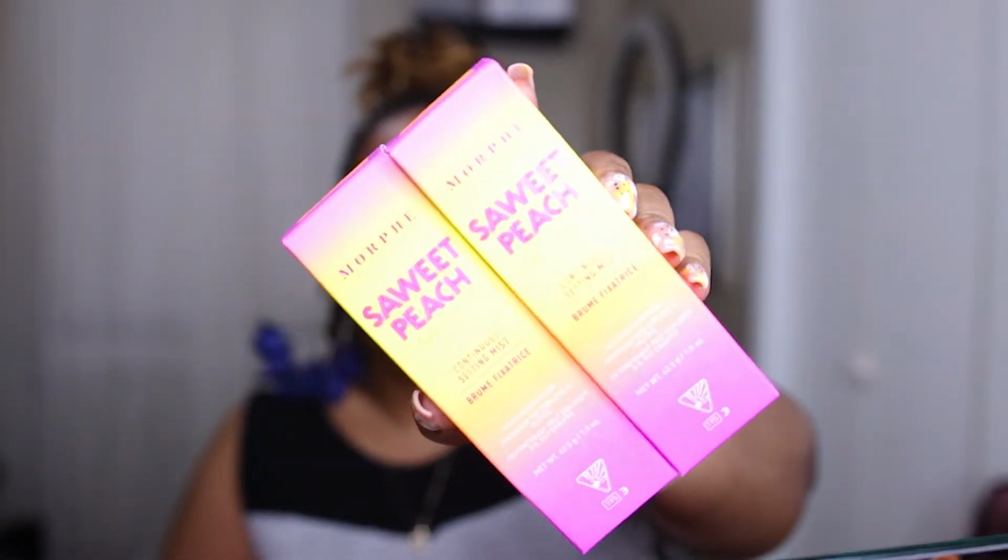First off, these two were on sale. They've been on sale for a while. This is the Sweet Peach by Saweetie. She had a collab with them, and this is her setting spray. It's called Sweet Peach, and these were probably like $2 because they were normally $5, but just a mini setting spray. Let's see what it smells like.